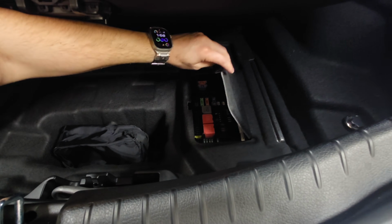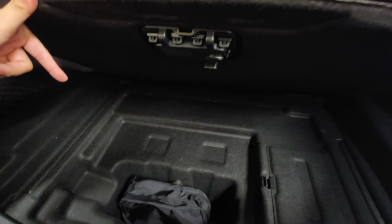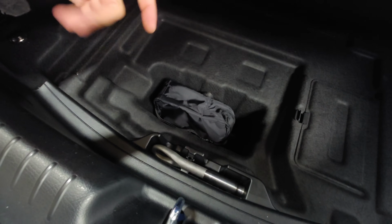And then in here would be your fuse panel. And then to have access to your 12 volt, you're gonna have to take all this out. But you do have your recovery hook attachment there and tie down hooks, as well as little nets and more storage right here on the side.